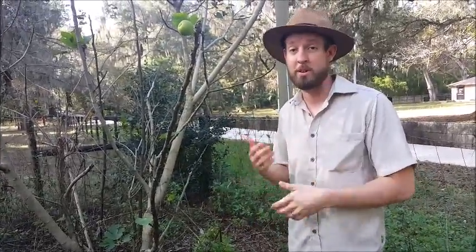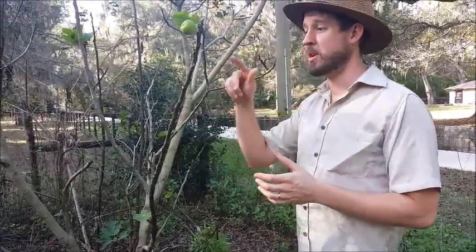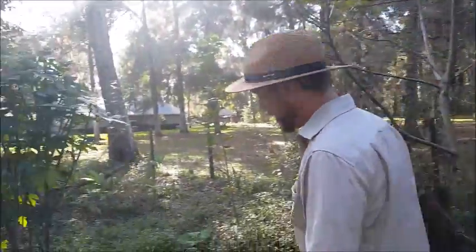If you cut it down and decide to plant another tree, you're gonna have to wait 4 or 5 years for it to get that root system and feel like it's gonna produce. This tree was already really kicking, so it made figs the same year I grafted it in. Wow, that's incredible. So don't cut your trees down if you don't like them.